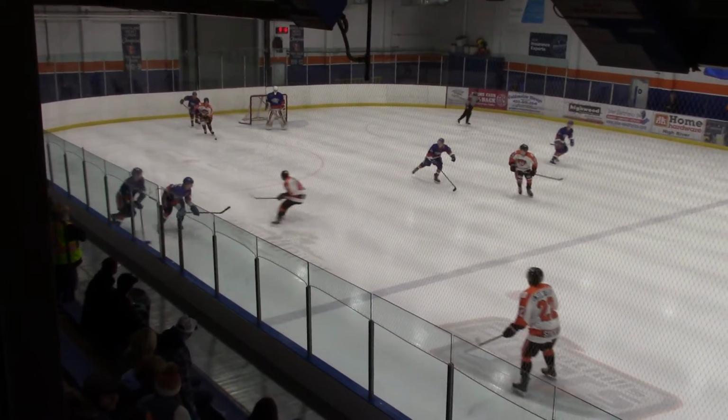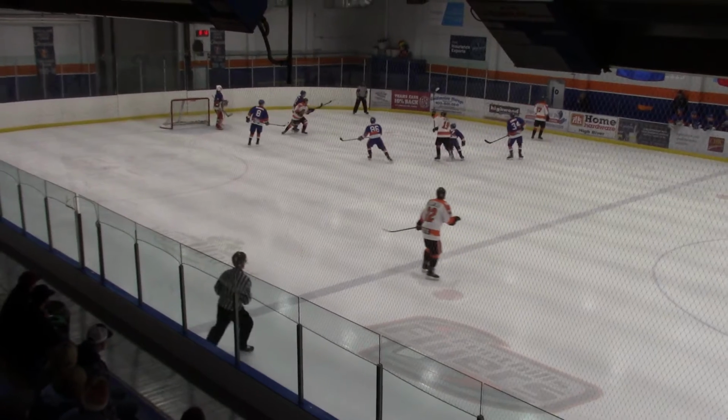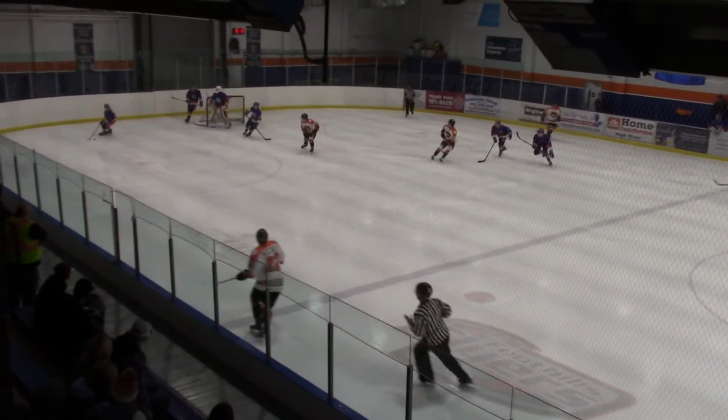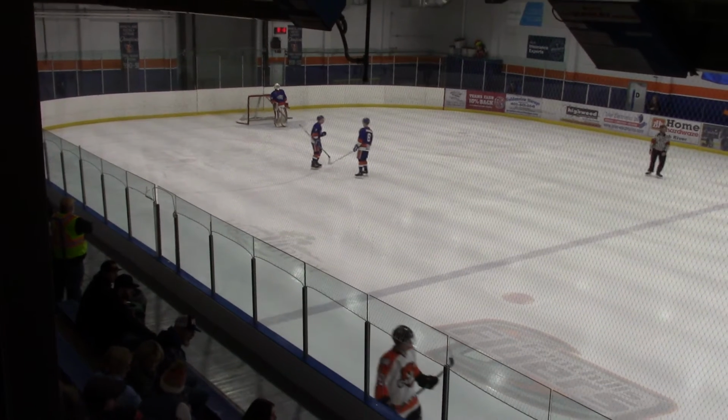Taylor on the side. Taylor tried to pull it up. It's not going to end up working. Look out, spinning it behind with Anderson. But diving was Kennedy for the block. NHL style. Kennedy dived for the block. And looks like that one went up and out of play.